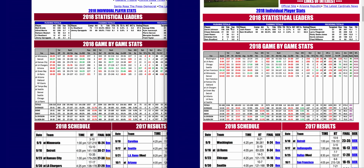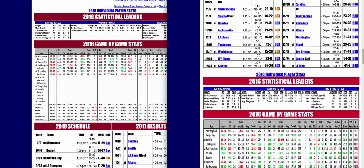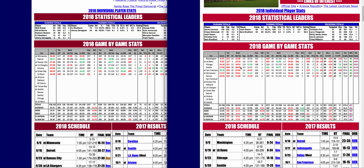Is David Johnson on this team? Yes, David Johnson, the same David Johnson that had this type of season, 1239 and 80. They can't run the football even with David Johnson. Their best performance running the football was 92 yards. They're averaging 65 yards per game on the ground. Look at this team offense. They have 0 offense, 269 yards.